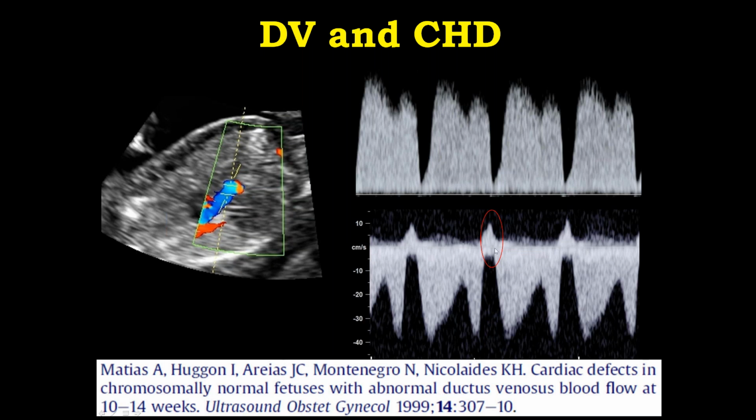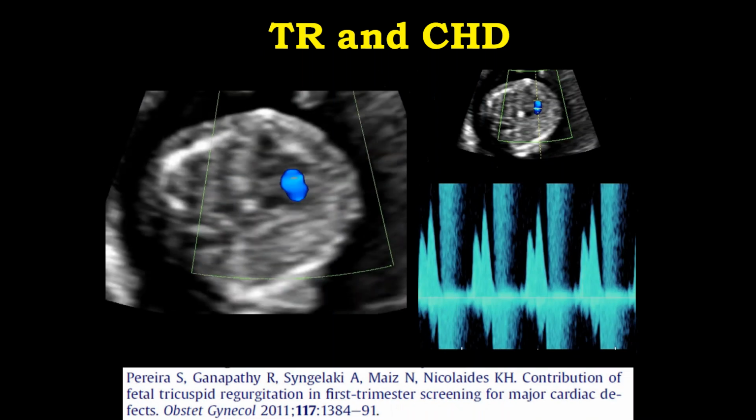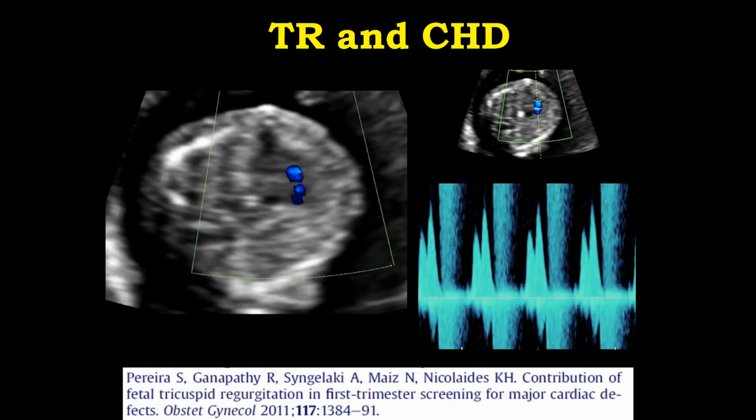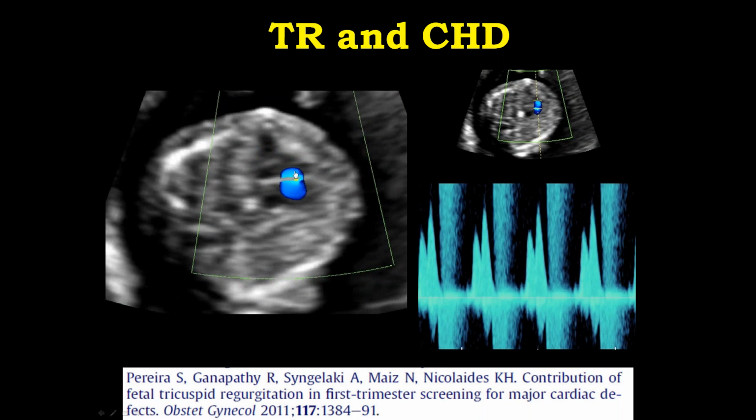If we have no flow during the atrial contraction, or even reversed flow, this could be a marker of the presence of congenital heart anomalies, and it is also an independent marker that predicts cardiac malformations. And finally, there is a more direct marker that was proposed. This technique allows us to look at the heart itself and evaluate the tricuspid valve, which is shown here, for the presence of tricuspid insufficiency.